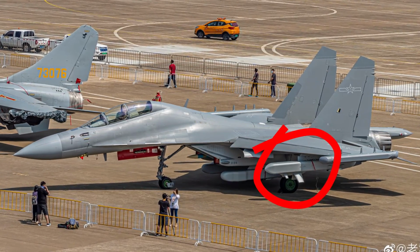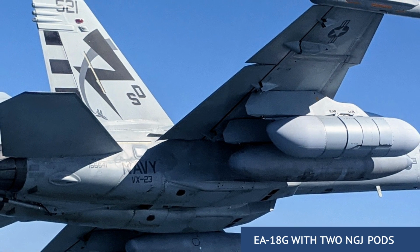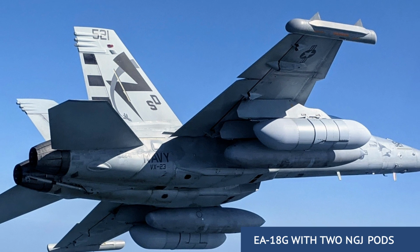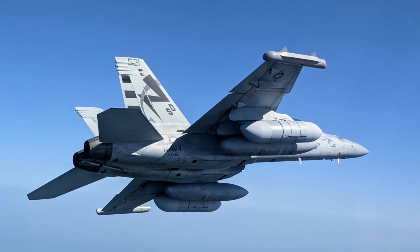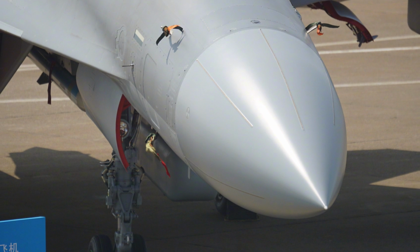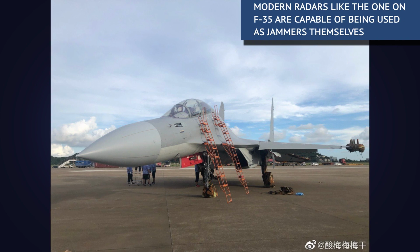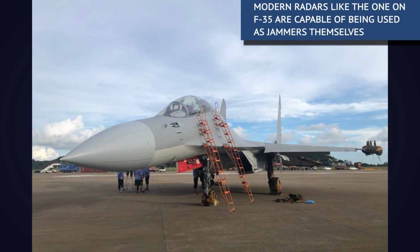All those pods seem to feature AESA arrays. In general technology terms, they might be comparable to the US next-generation jammer pods, which are scheduled to start replacing the old ALQ-99 jammer pods on Growlers. The nose of the J-16D has been redesigned from the regular J-16. It's possible that the new radar is also designed as a jammer against high bands for self-protection.